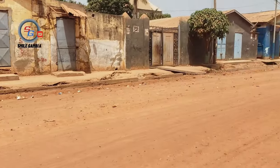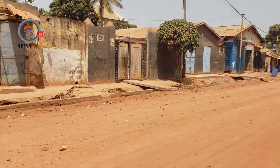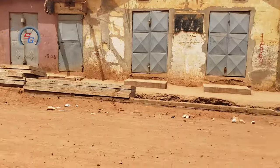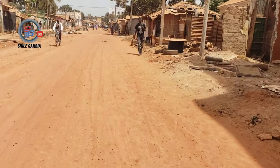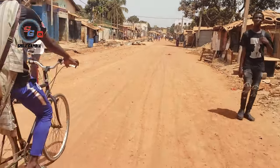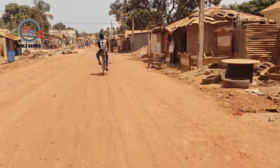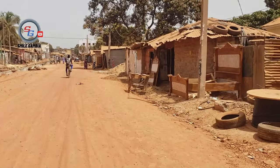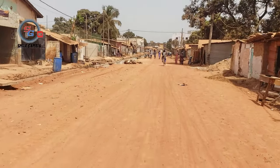So here currently I am at Bundung. I am standing at Bundung right now. We are here to see the ongoing developments in the Latrikunda Bamboo OIC road, because if you are keeping tabs on the ongoing OIC, you will know that here is always part of the package. So we are here today to show you the ongoing developments and how far they have gone with the work.